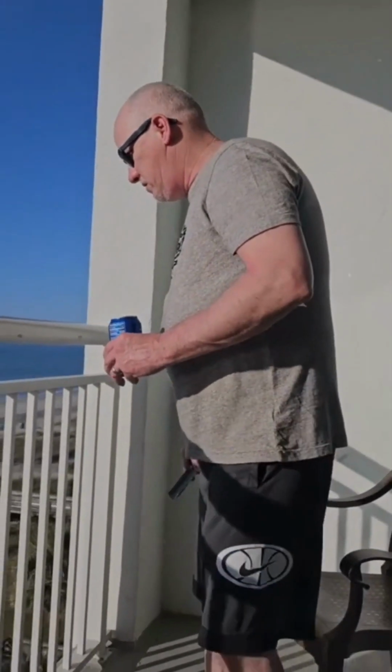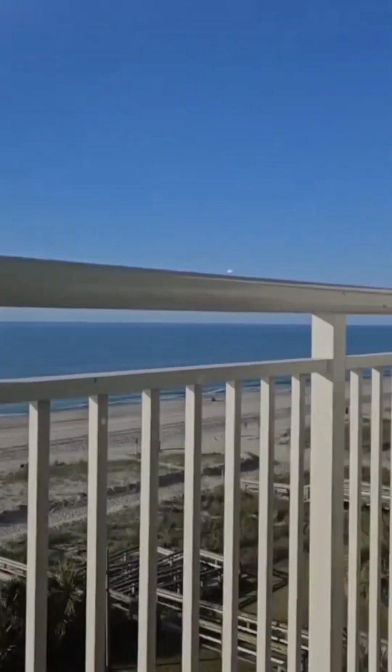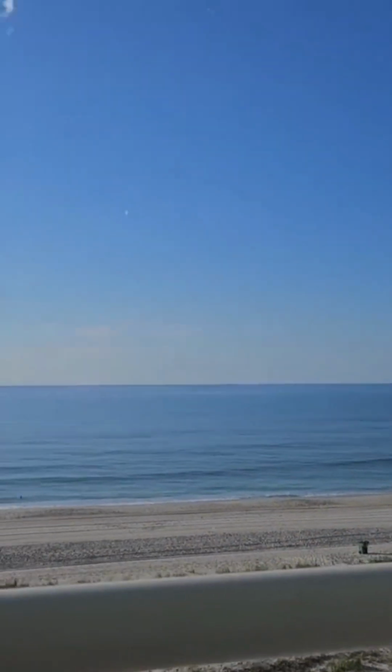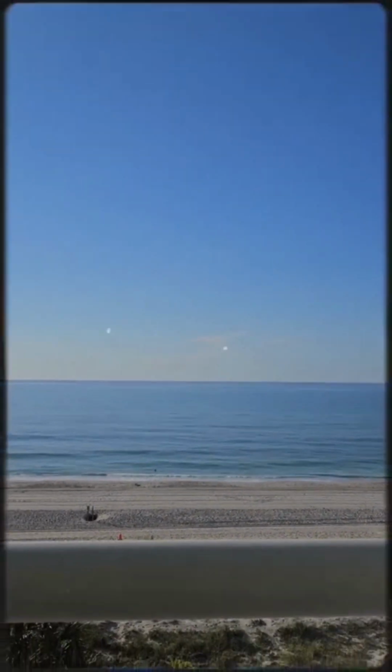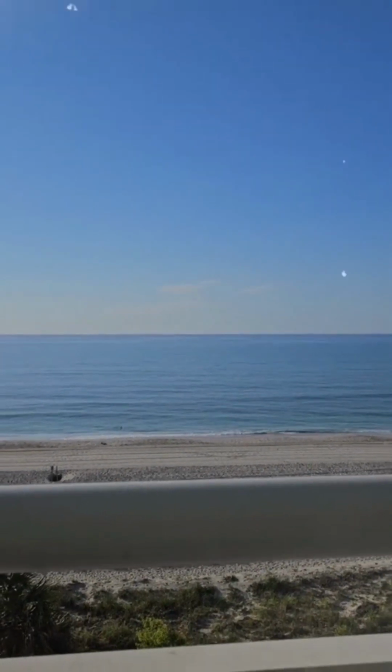There's me drinking my Premier protein shake. I still have to keep on my protein diet even though I'm on vacation, and my husband, I don't know, he's goofy. He drinks pop for breakfast. I don't know why. Then my best friend made me some coffee this morning and it was delicious.